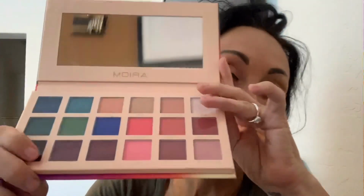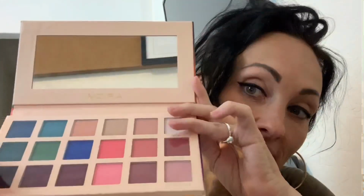I need to learn how to do makeup a lot better because look at all this cool stuff I got. Do you love it? I love it. That's what Charlie always says. I love it, I love it. I love it too. So that's cool, that's big. Full size, guys. Not like the samples, full size. So that's number two.